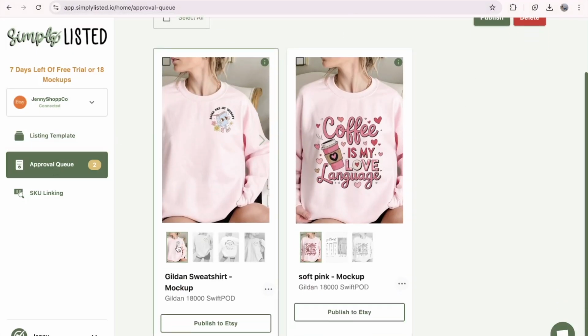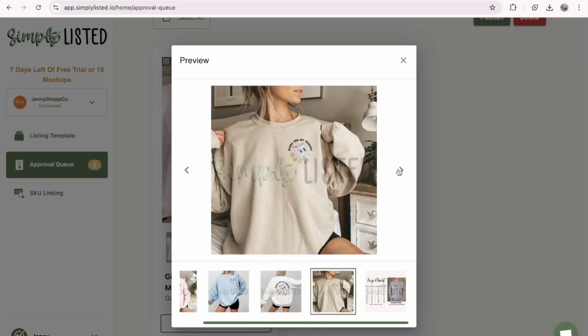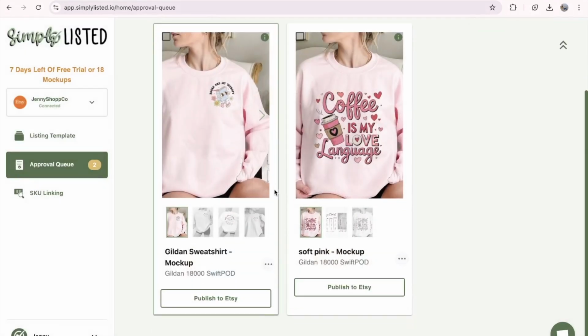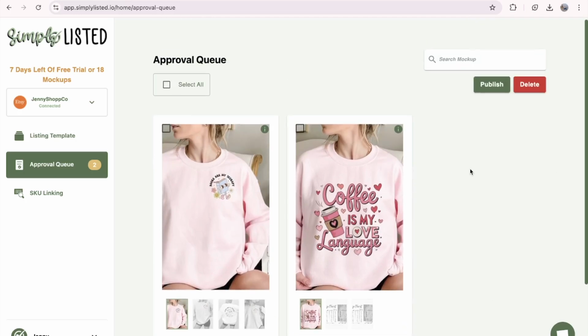And here it is. I'm able to check out to see what it will look like. So there's the front, there's the back, and there's my sizing chart. If I agree to this, then I will click publish to Etsy. And it can make a bunch of templates at once, so you can publish all to Etsy. You would click select all if you like all of them and publish them all at once.